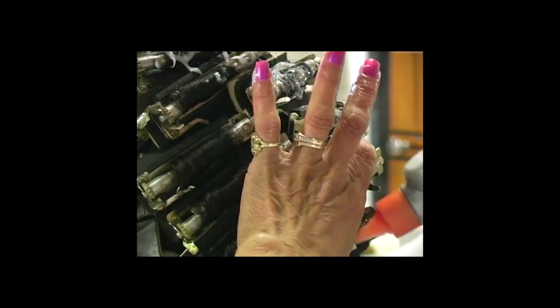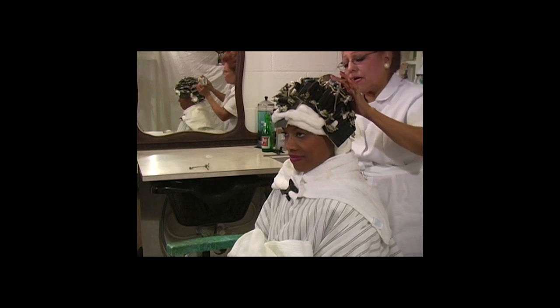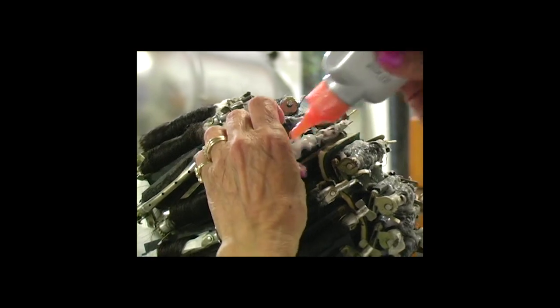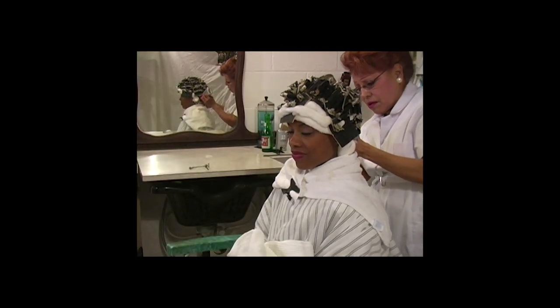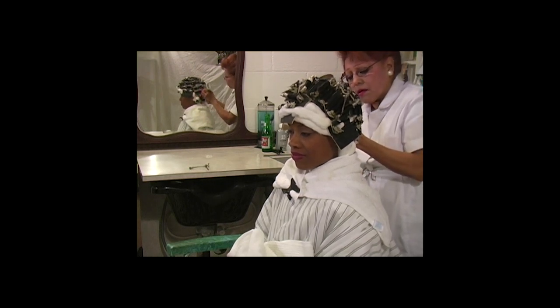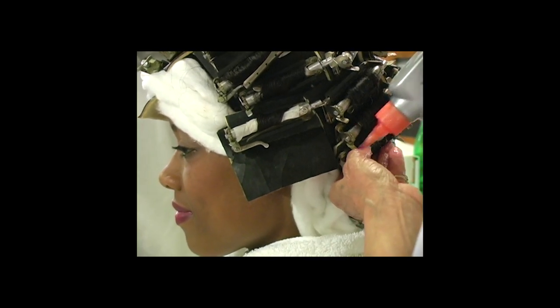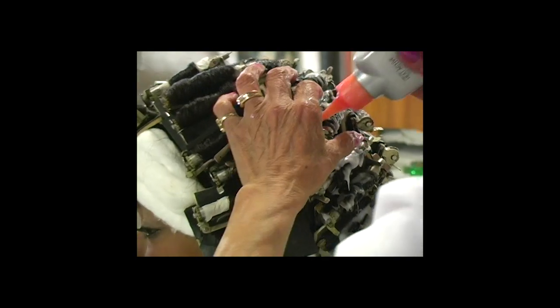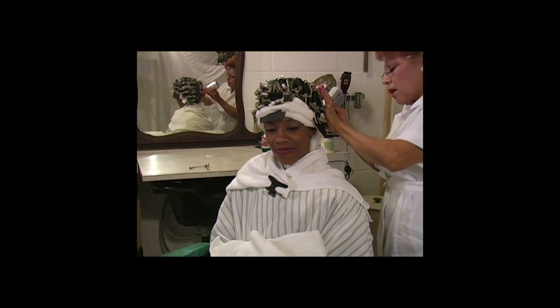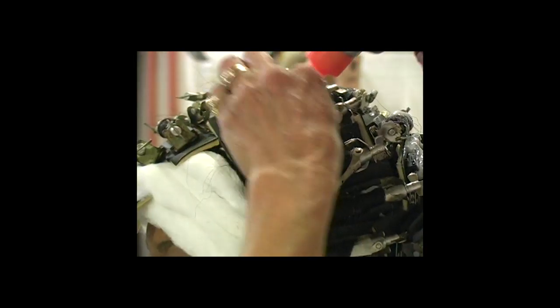It's nice and creamy, and I almost have to distribute it throughout your hair with my fingers because it's so thick. It just wants to sit there. And we want it to penetrate and saturate. Is your head feeling a little tight? No, it's fine. My mom always did my hair really tight as a child, so I'm used to it.